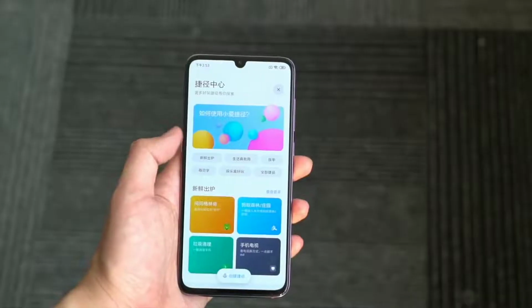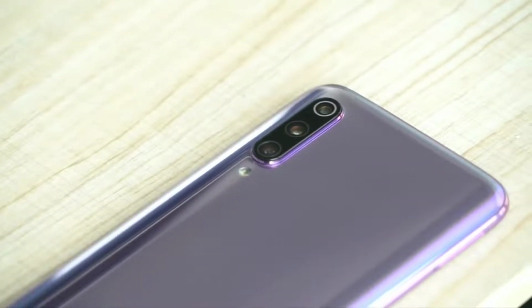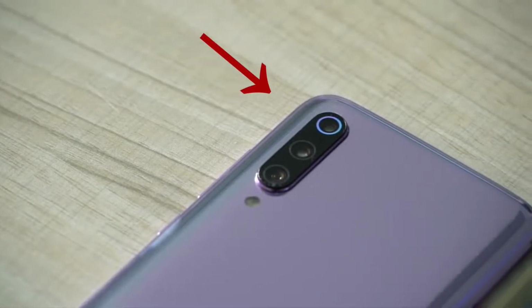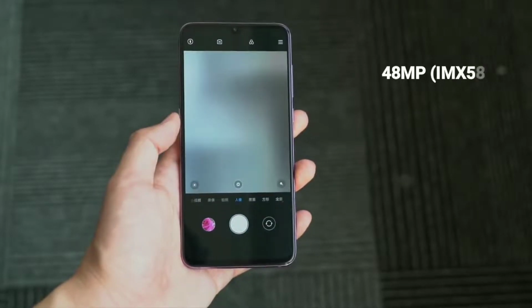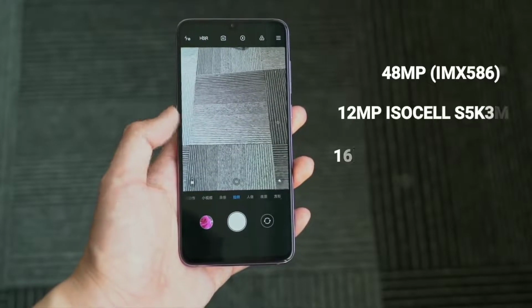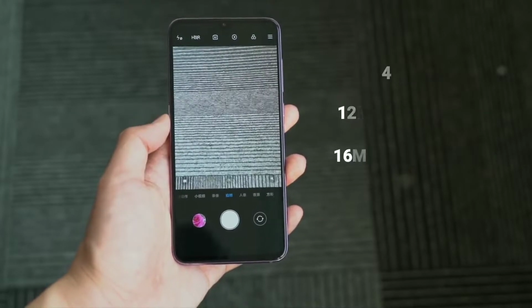Now moving to its main feature, the cameras. The Mi 9 is the company's first triple camera phone that has a main 48-megapixel sensor. The camera setup includes a special ring on the top sensor that shows several colors. The phone has a main 48-megapixel Sony IMX586 sensor, which is really great. The second sensor is a 12-megapixel Samsung lens, while the third one is a 16-megapixel Sony IMX481 wide-angle lens.